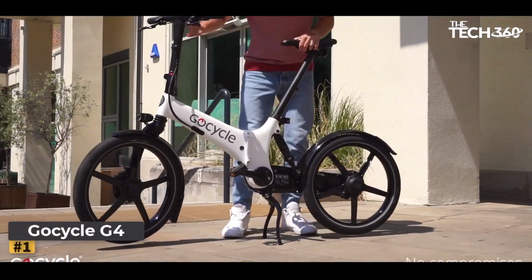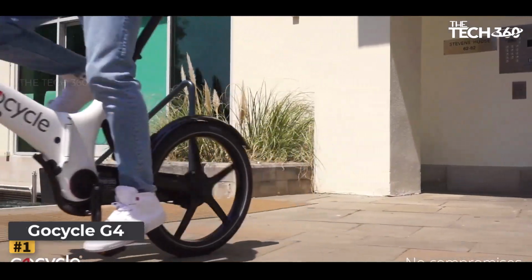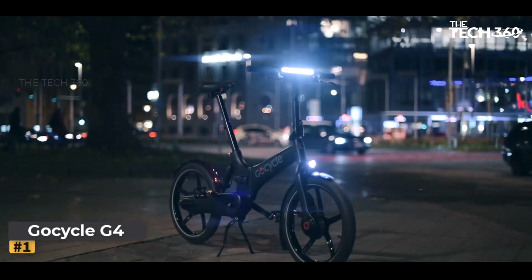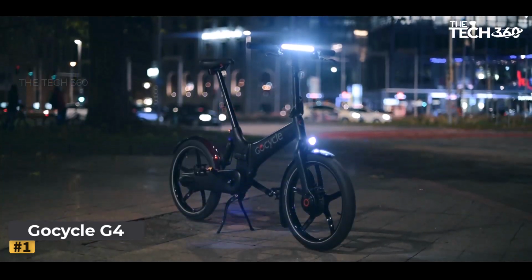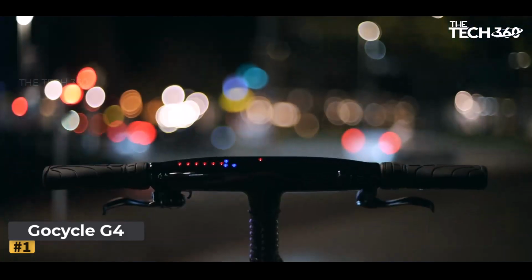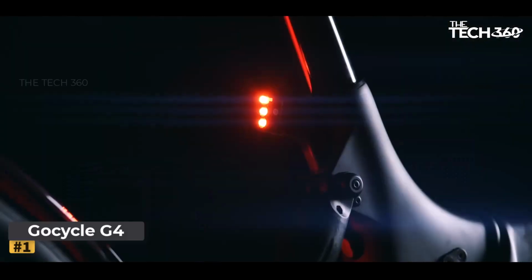Number 1. GoCycle G4 Electric Bike. The GoCycle G4 is a revolutionary e-bike that combines cutting-edge technology, sleek design, and unmatched portability. Designed by Richard Thorpe, a former McLaren Cars engineer, the GoCycle G4 is part of the Generation 4 series, which includes the G4, G4i, and G4i Plus models.